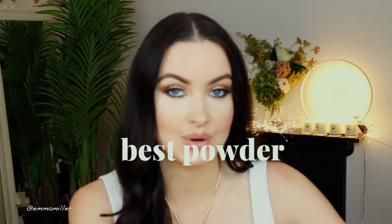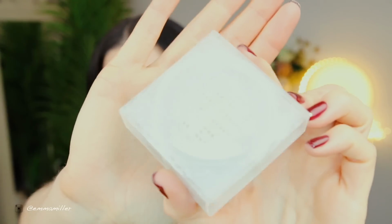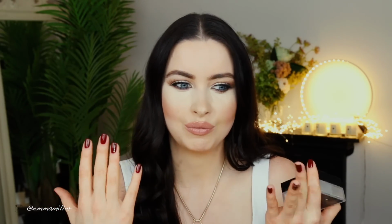Okay, so the next thing I'm going to talk about is powder. I really love this Givenchy Prisme Libre powder. Sometimes I'm like, oh no, I don't want to put powder on my face because it's quite dry. I don't want a really matte look. I want a fresh, dewy appearance. But this one doesn't make your skin matte or dry at all. It's so finely milled. It gets a beautiful, flawless finish, and it's my go-to. So I love this one.